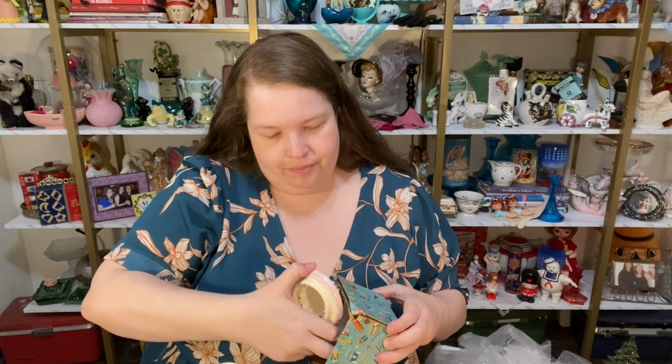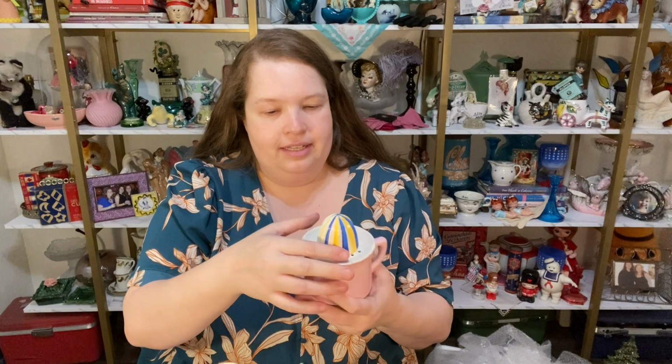And then there was a second one that is actually in its original box, which is fun. And it has different colors. So super cute. I love the idea of displaying these together. Oh, and it looks like this one has a price tag on it. It says $28. I did not pay that. I think I paid all of $1.